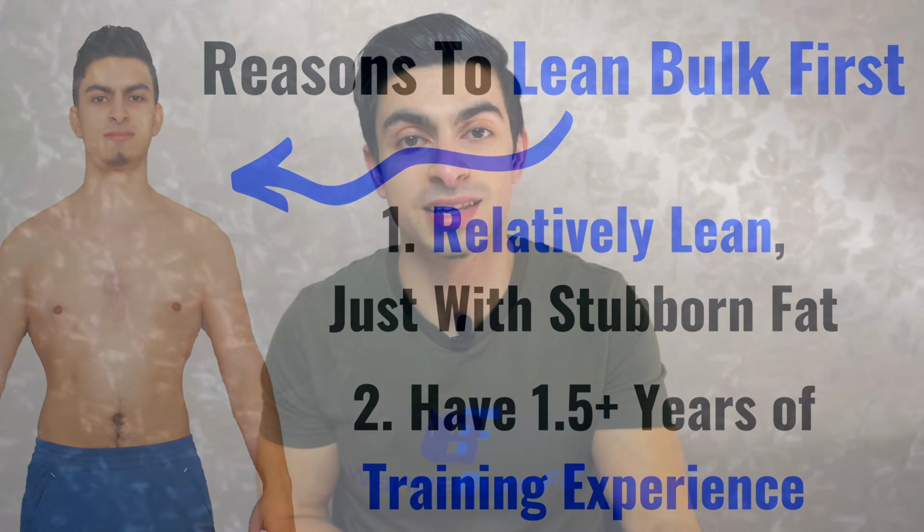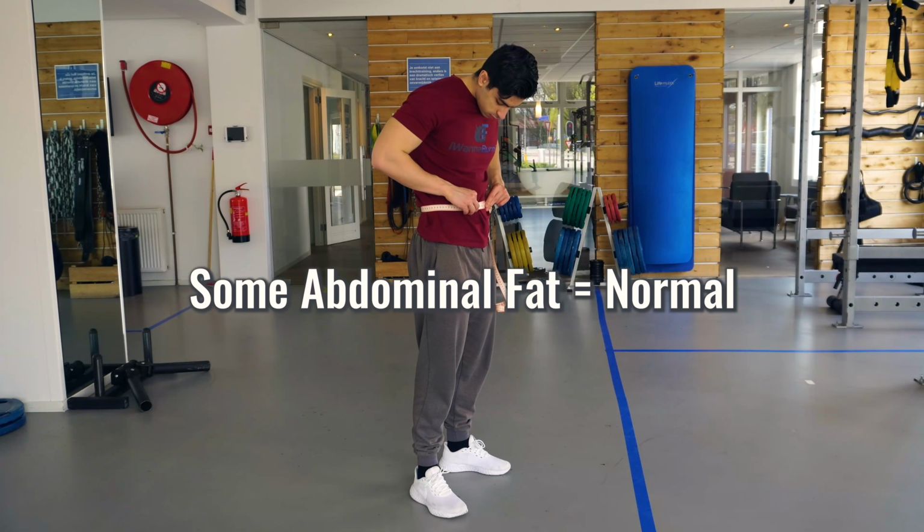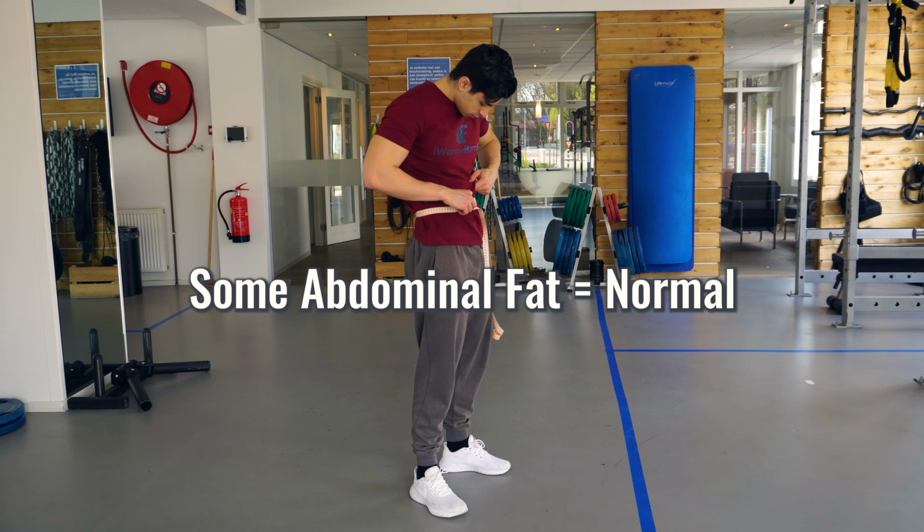Now, about the first exception, if you only have excess fat to lose around the stubborn areas like your waist, then doing something like a lean bulk won't reduce the fat in that area, but what it does do, it helps you develop the rest of your body so that that skinny fat look fades away as you develop more muscle. Because there will always be some stubborn fat left, and this is healthy. The goal should not be to get rid of all visible fat that's on your stomach. The human body is not designed to maintain such low body fat percentages over the long term.